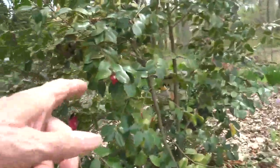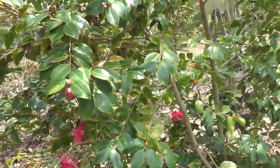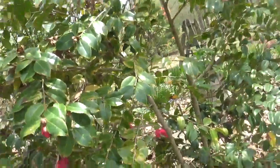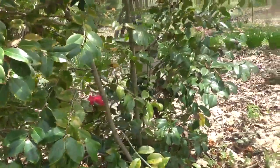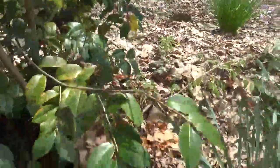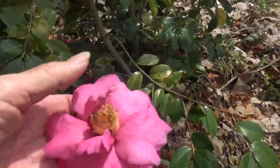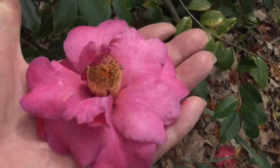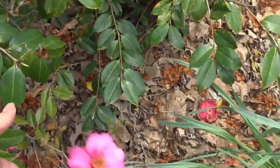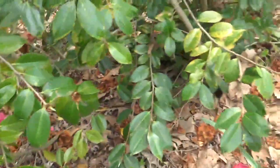Now this bush in here is a, Japanese calls it tsubaki. It's a camellia. This is a spring blooming camellia. Has a beautiful flower. Now that one there is going on the downside already, but there it is. So you can see it's about as big as my hand. And here's one up here. And it had a lot more on it, but they've fallen off already.